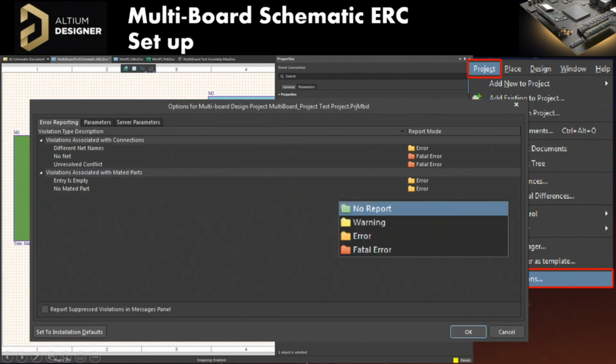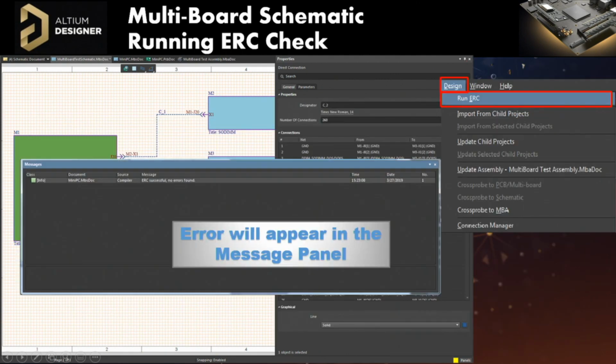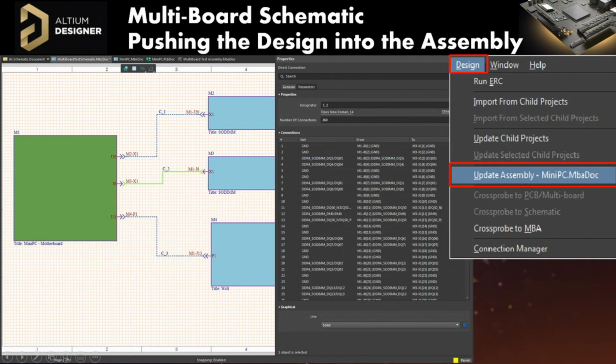Here you also have ERC rules that you can set up for your multi-board schematic. Pretty simple stuff there. Any errors will appear in the message panel for you.